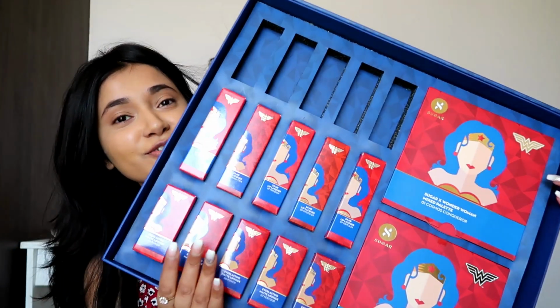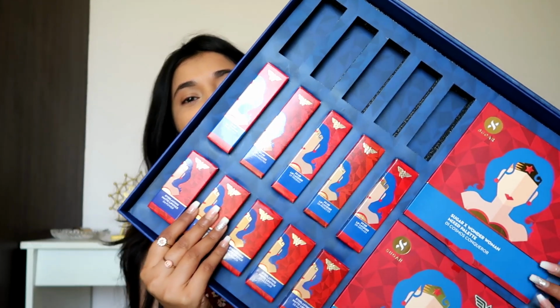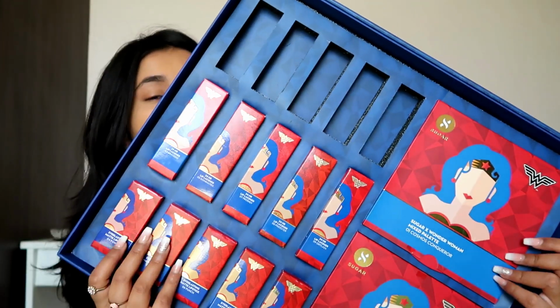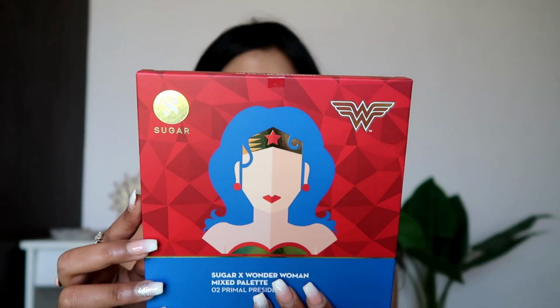I am so excited to show you, especially the palettes. I've not really seen the shades of the lipsticks, which I thought would be interesting for the video, just to unbox and check out the shades with you guys. But I have seen the face palettes. So let's get started. This is the first face palette.